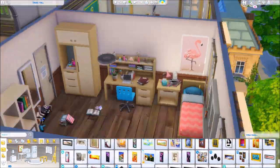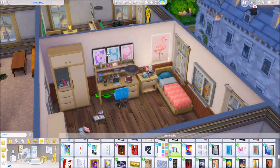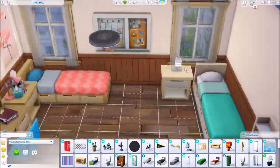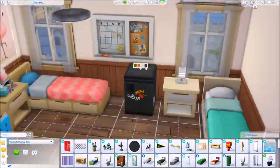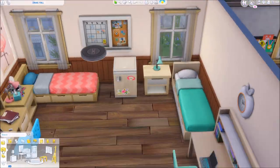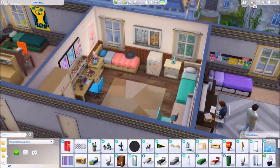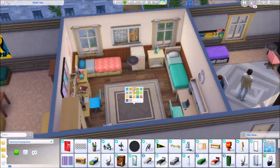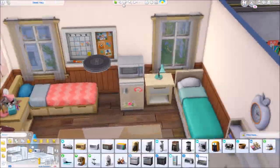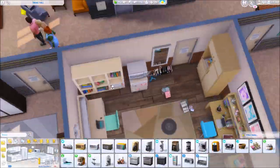So yeah, there's six dorm rooms in this. Wait, how do you say that? There's six rooms in this dorm. Okay, there we go. And I didn't really change anything in the layout of the dorm because I'm a bit lazy, and I kind of liked the way it looked before. I noticed people who completely changed the layout when they renovate these dorms, but I'm just not creative enough to do that.